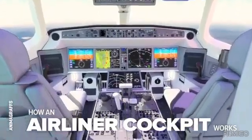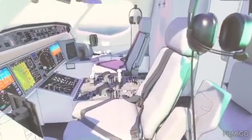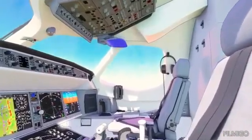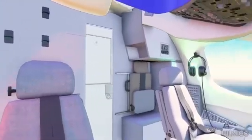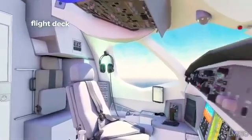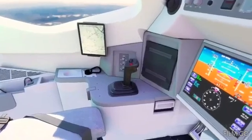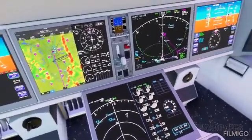This is how the cockpit or flight deck of a jet airliner works. Some systems described here can be even better understood by watching our companion video, How an Airliner Works. This is a flight deck, which implies a bigger space with room to move or walk around, as opposed to a cockpit with just enough space for seats that pilots might climb into.